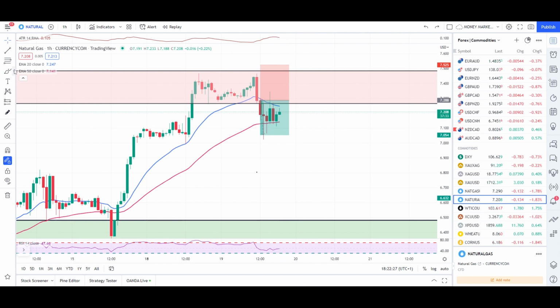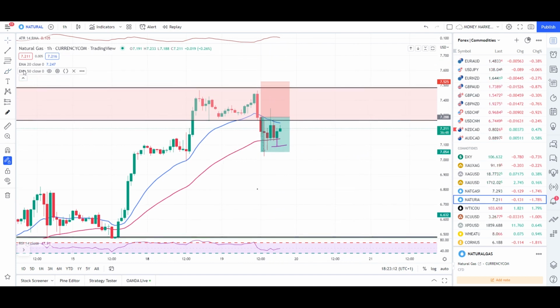Normally, after the formation of a double top, we have a neckline right here. Looking at that, we already got a retest, but we did not get any sort of engulfing candle yet. But we might see bearish pressure at this point as a pin bar or an engulfing candle. The very next candle can be an engulfing candle, which could be another sign that the market is likely to push back down. As you can see, the 50 EMA is support here. If we have a break and close below the 50 EMA, then I'm expecting a very good fall in natural gas.